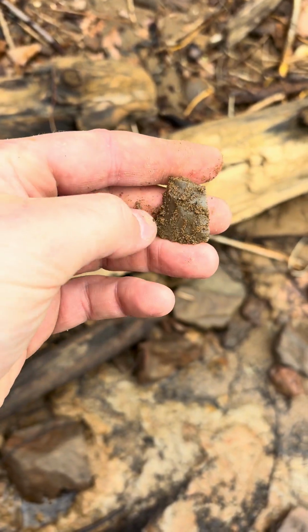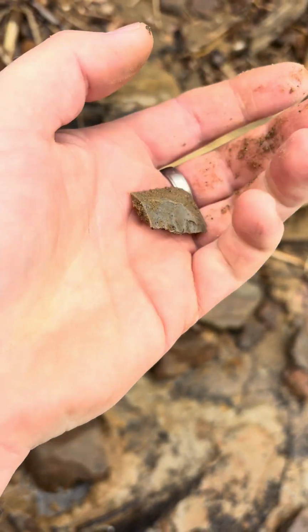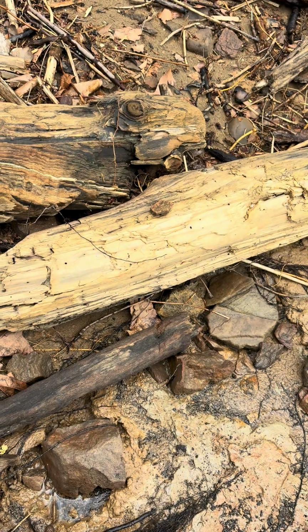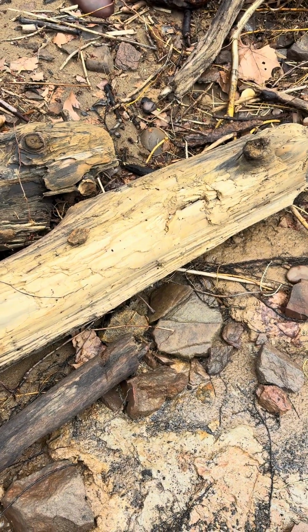It's missing the top. That'd have been a nice little find. I mean, it still is, but that thing would have been beautiful. We're gonna keep moving. Hopefully we'll find 1 or 2 more things.